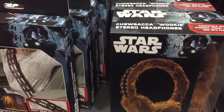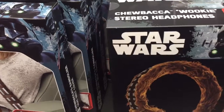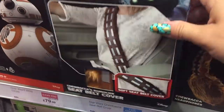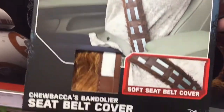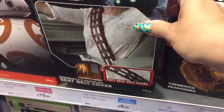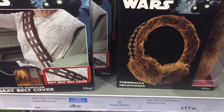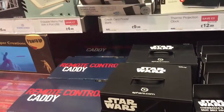We've got a variety of different bits and pieces to do with Star Wars, I understand. We have got the Chewbacca headphones, which are quite cool. And oh, I think this is really good as well. Look at that, to cover your seat belt. Soft seat belt cover. That one is $9.99 and the earphones are $17.99.